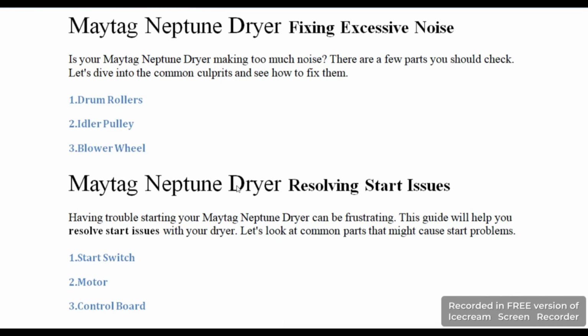Maytag Neptune Dryer fixing excessive noise. Is your Maytag Neptune Dryer making too much noise? There are a few parts you should check. Let's dive into the common culprits and see how to fix them. 1. Drum rollers. 2. Idler pulley. 3. Blower wheel.